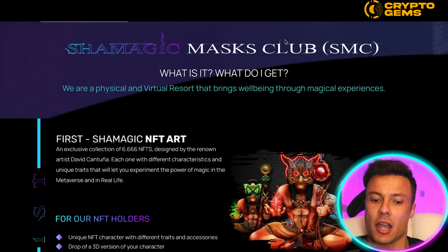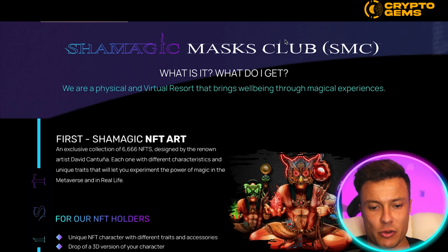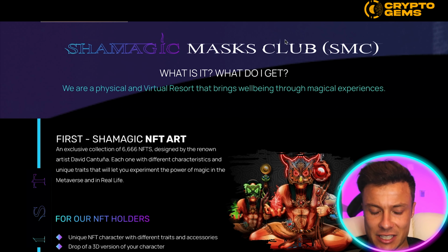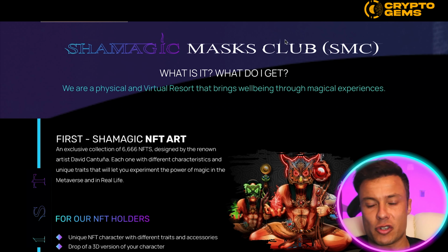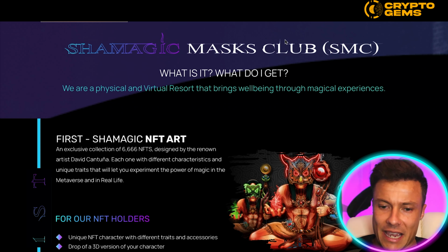with magic levels. Okay, so something very key, obviously we've changed attention to the artwork, a bit of the story, which are all very good and interesting, but mostly what's important to us as potential investors of any NFT project is not just the artwork, but the utilities. So, looking at the Shamagic Masks Club, what is it? What do I get? Let's take a look.